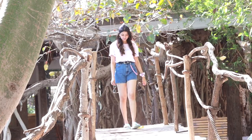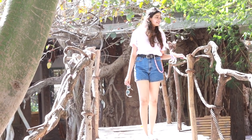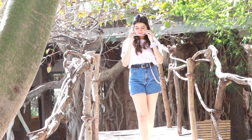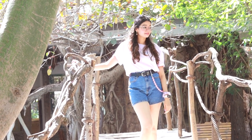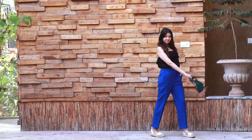Folding my sleeves not knowing I'm going to get the best shot later. See? I mean, look at the leaves dancing and all. Full SRK feels, no? Next, what do we have? My lunch date at a vacation look. I didn't carry matching footwear, but this looks good too.